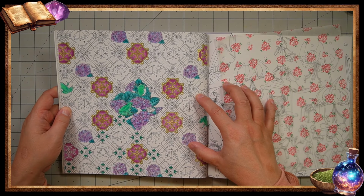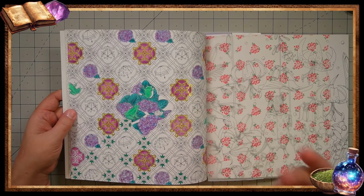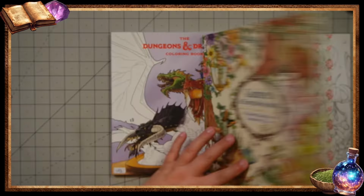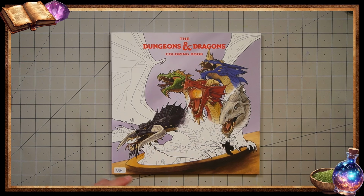Contemplating my life choices. I don't know. It just doesn't appeal to me to do a wallpaper page. What was I thinking? But it's cute. Well, I'm not gonna finish that one. And the next one is this one.